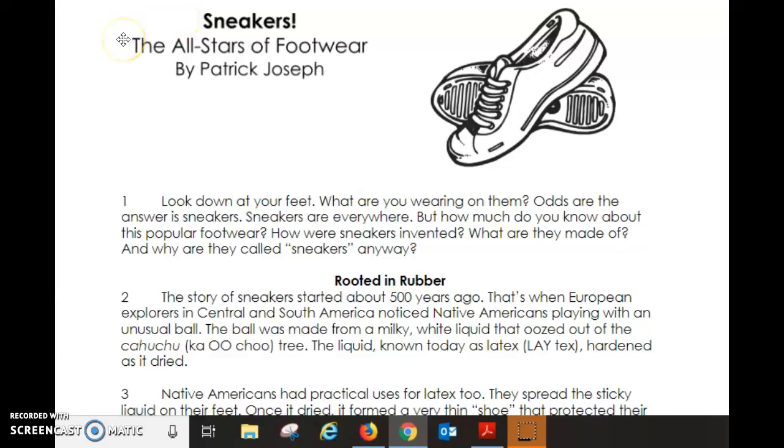Sneakers, The All-Stars of Footwear by Patrick Joseph.